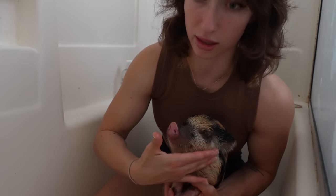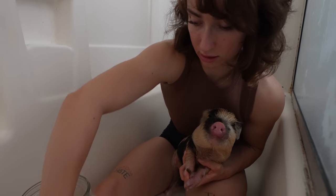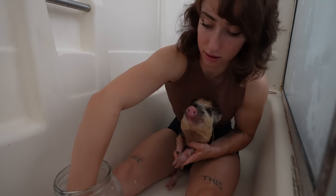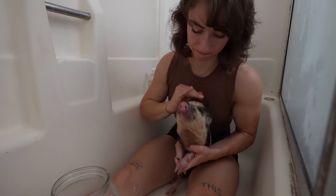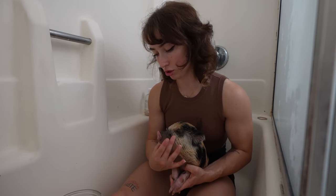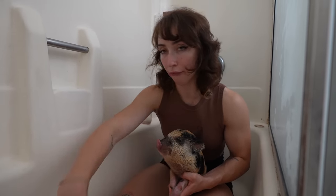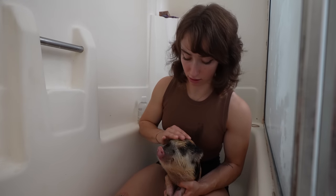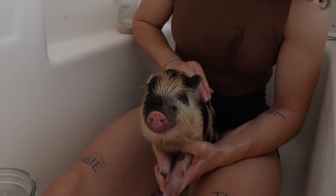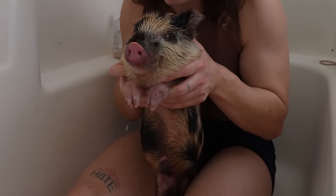She's actually doing amazing, considering my mom just got her, so we're just trying to get her used to people. And if you have any experience with pigs, you know that usually they squeal, and she really has not done that at all. She's such a good girl. And now she's all clean. Yay. Okay, let's put her in a blanket.